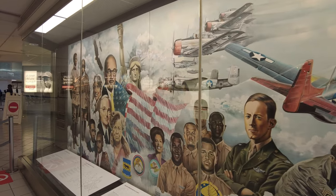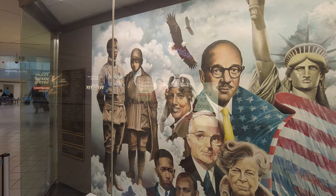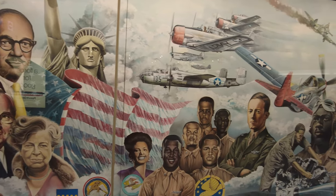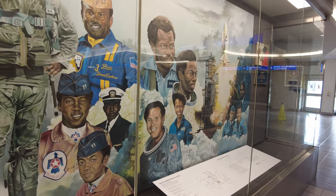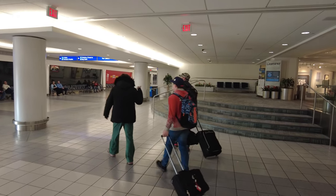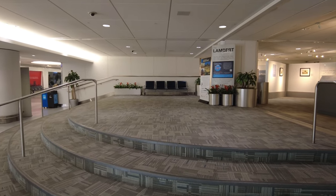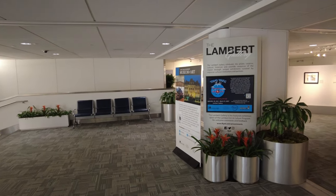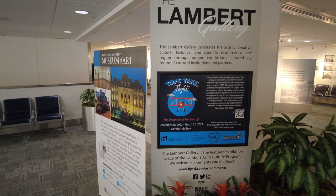To my left would be where people are exiting Terminal 1 if they had tickets. Black Americans in Flight. Smart card assistance needed at baggage claim 5. And then down over here to my right, they have the Lambert Gallery, where they feature some rotating exhibits. One of the exhibits right now is Toys Take Flight, the Evolution of Toy Aircraft. And that'll be here through March 31st, 2023. It began in September.